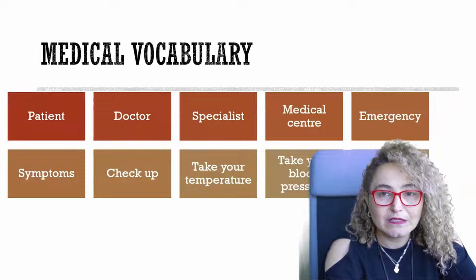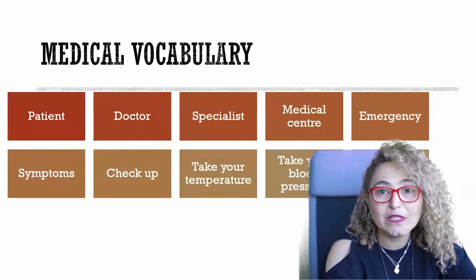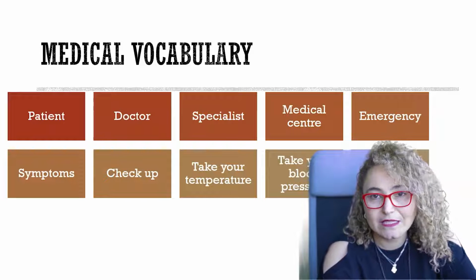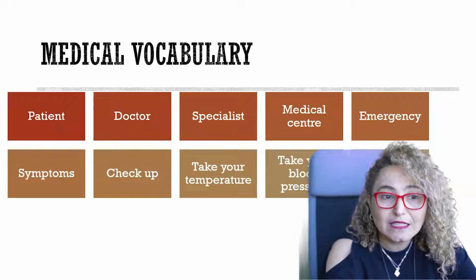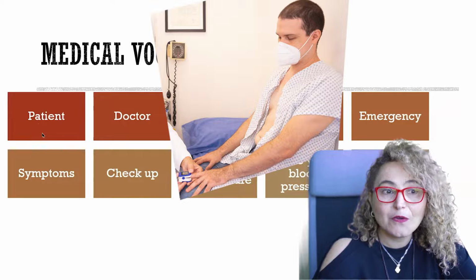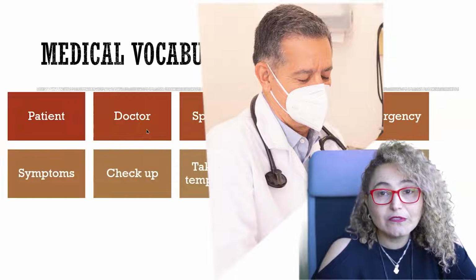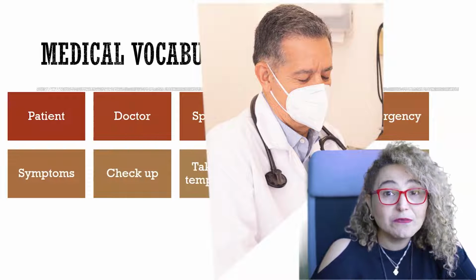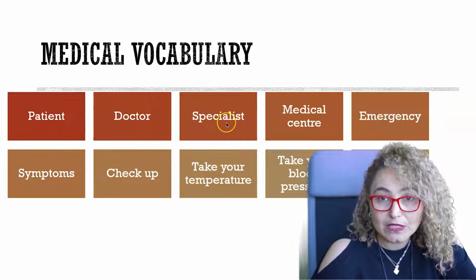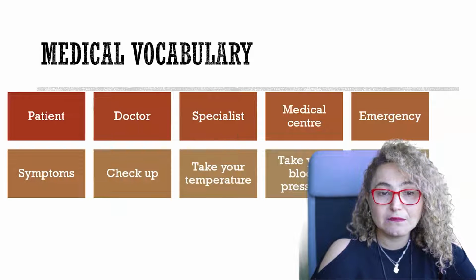Medical vocabularies are words that usually are used in a doctor's office or in a clinic or in a medical center. So if you are sick, you are the patient. You go to see a doctor. We have two kinds of doctor. We have GP, which is a general practitioner, and we have a specialist. Specialists are doctors who are specialized in certain medicine.